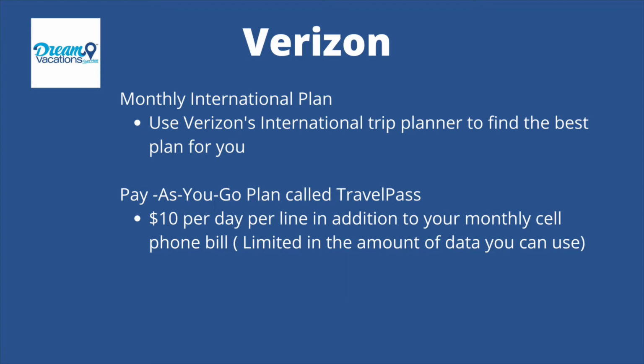Verizon charges an access fee of $10 per day per line, which doesn't sound bad until you add up all the days on 2 or more phone lines. A vacation to Europe that is 10 days long, for example, adds up to $200 for 2 phones. And that is on top of your regular cell phone bill. You are also limited on the amount of data you can use.